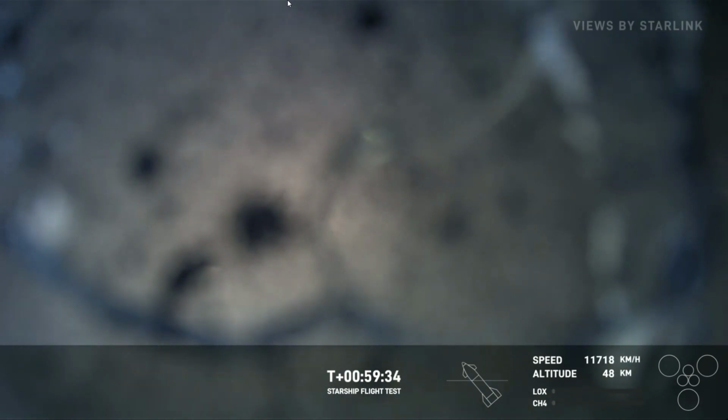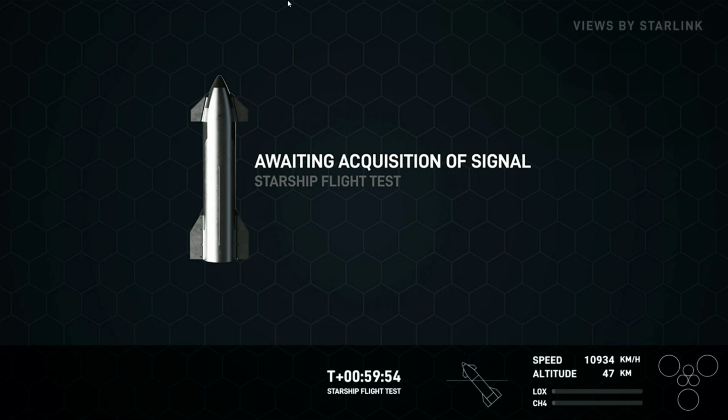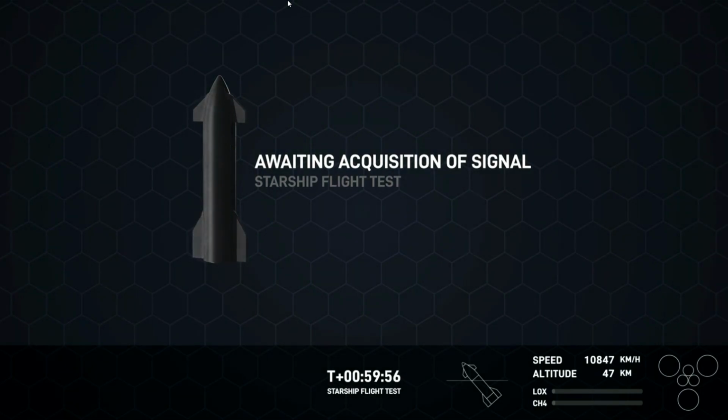We are still learning how to improve the ship for total survival and recovery of the high heat reentry. I'm honestly impressed that we're still getting this live view despite how much debris is coming off of this flap right now. The fact that we've got it is good news. And I may have jinxed it. I apologize. Look at that. It's back.